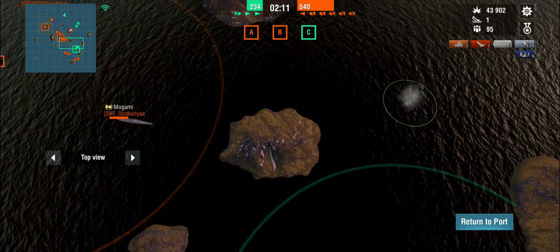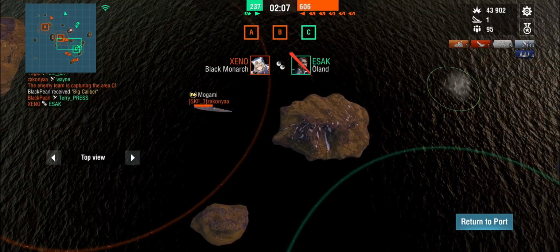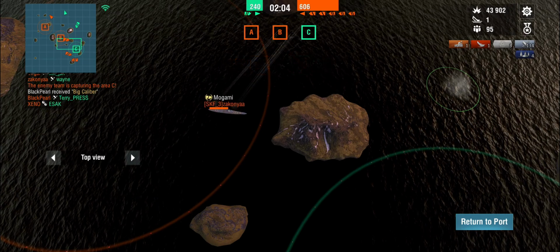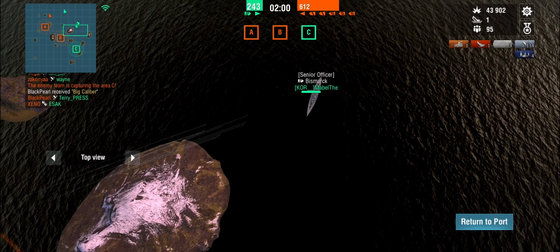And yeah, we can fast forward that to the point where we lost the battle, because it's very obvious that we're not winning this. I think the only kill was me actually taking out that Asashio. Yeah, there's a Bismarck, that might have been useful, but it seems AFK.